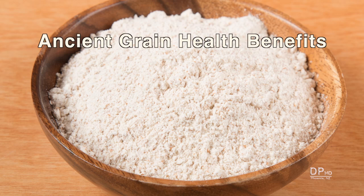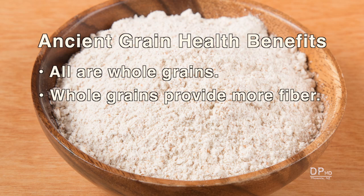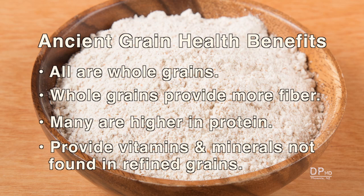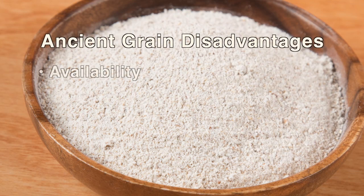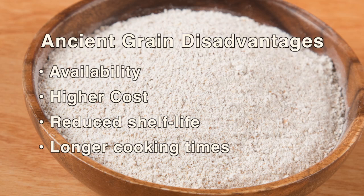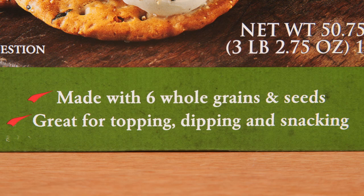Some health benefits of ancient grains are that they are all whole grain. Whole grains provide more fiber, many are higher in protein, and they provide vitamins and minerals not found in refined grains. Some disadvantages are they are not as readily available as refined grains, the cost can be substantially higher, they have reduced shelf life due to the fat content, and some have longer cooking times. Are prepared ancient grain foods healthier than refined grain products?